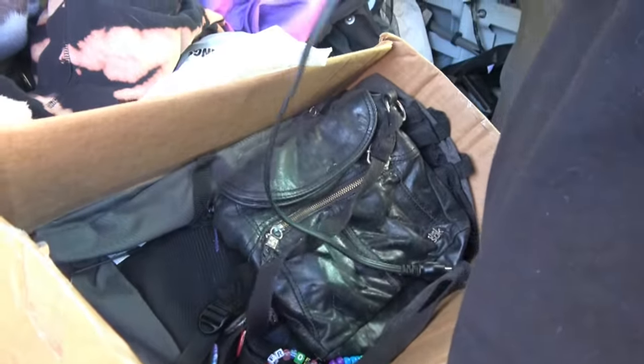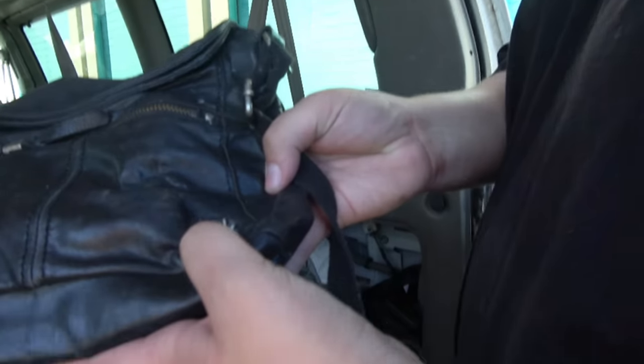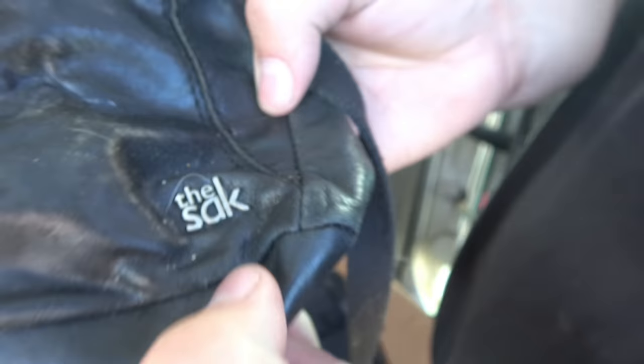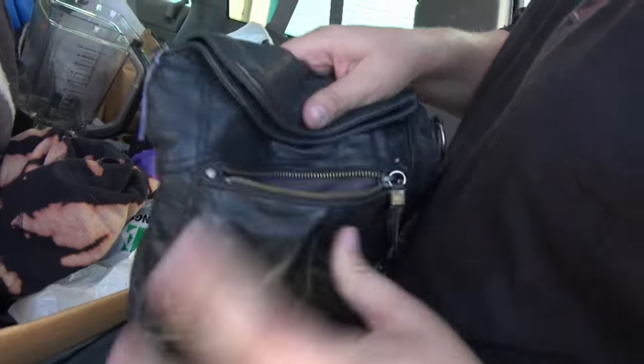I'm gonna set this somewhere right here. I'll move it after I finish going through this box. But I gotta ask a question. If you got a brand, why would you name it the sack? Well, out of everything, why would you name it the sack? That's just not right. But let's see what else we got in here.